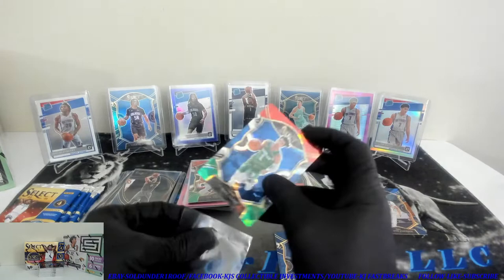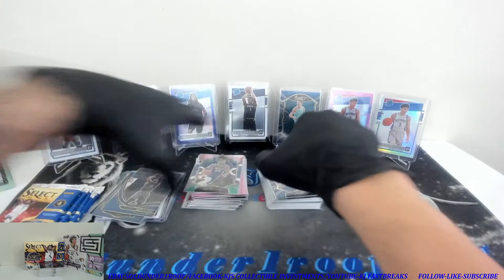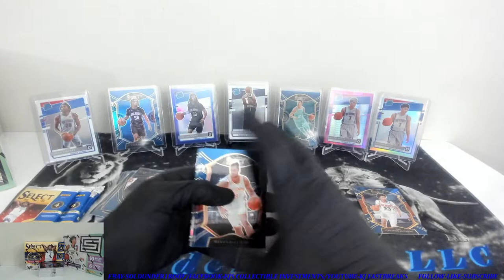I said it before, but man, his game has come such a long way. And I remember everybody was chasing Wiggins, and well, I picked up some Wiggins, and I picked up about, I don't know, probably 9-10 of his rooks, Zach LaVine. But it just goes to show you never know.